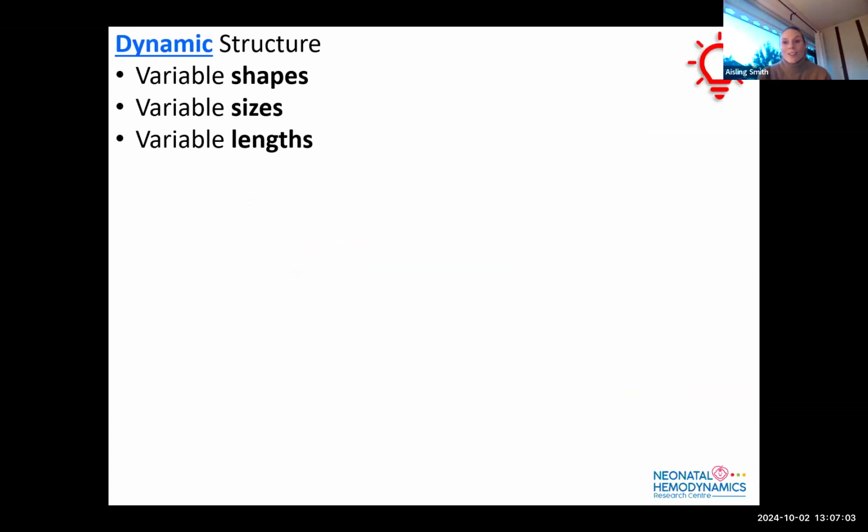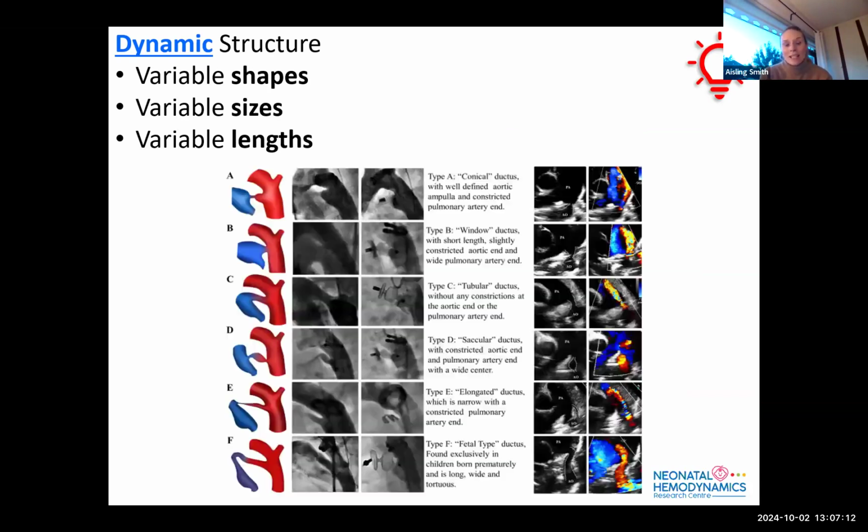We also all understand and recognize that the PDA is a very dynamic structure. It has variable shapes, variable sizes, and variable lengths. There's actually a classification system for the shapes of various PDAs. It can be conical, window, tubular, saccular, elongated. But in our line of work, the most frequent type that we will see is type F, or the fetal type.